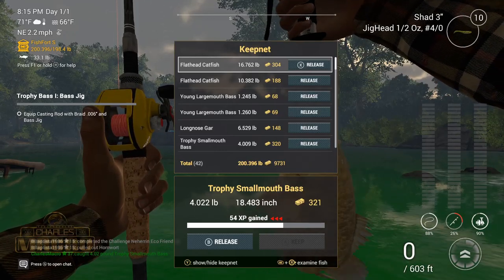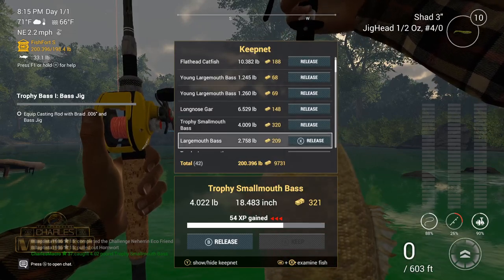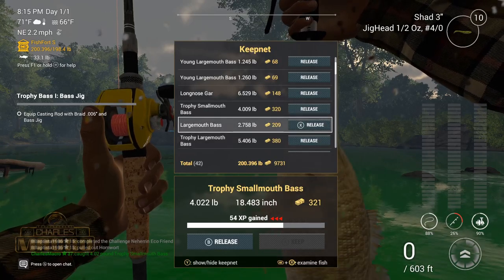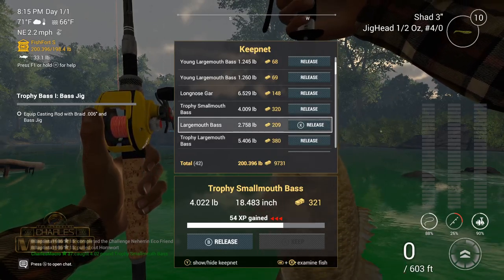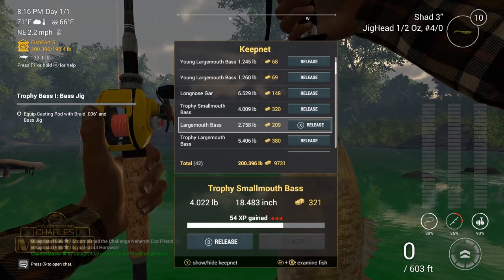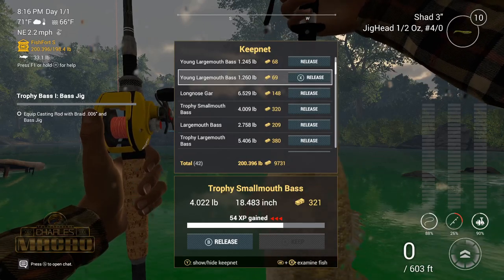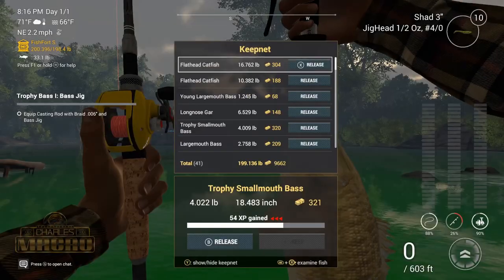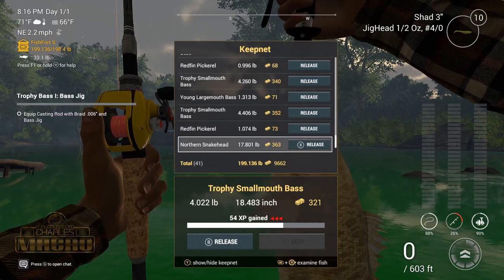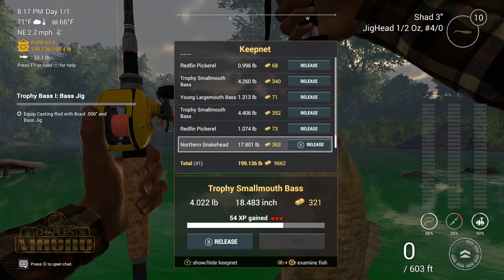And to keep the net full, we're gonna have to release something. Since bass are such good money for the size, you see that's a 4-pounder and it's 300. That snakehead was like 18 pounds, and it still only made 300 or something. So the smallmouth and the largemouth get the best money per pound. You just don't have a lot of lakes where you're gonna find a 10, 12 pound bass or 15, 16 pound bass where you can really make some good money and capitalize off that.